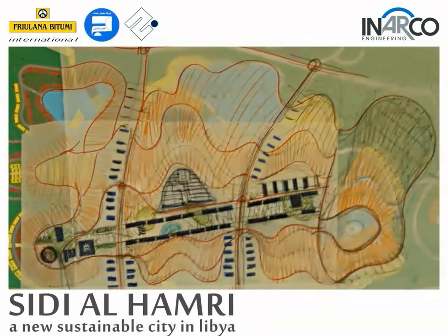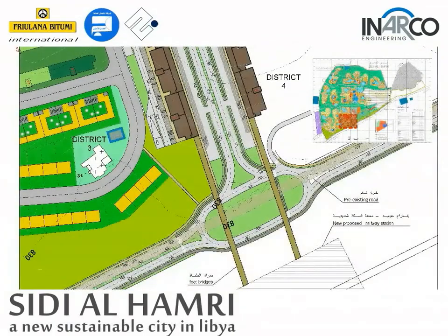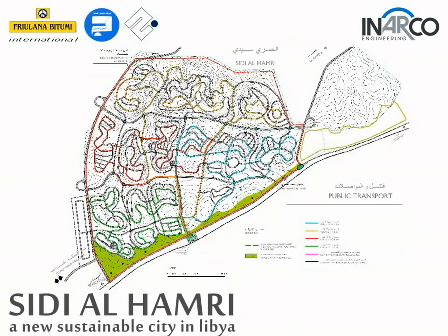The stations for the urban and extra-urban bus service and for taxis are located to the east of the boulevard in District 4, between the city center and the railway.